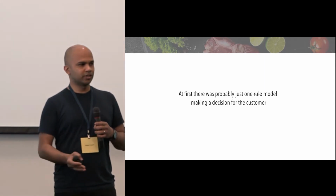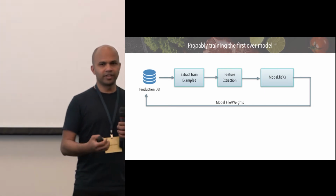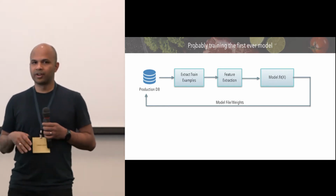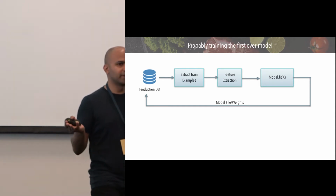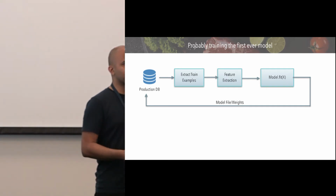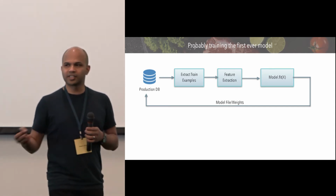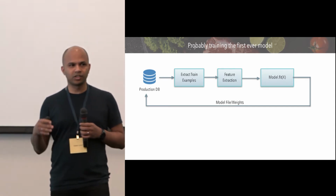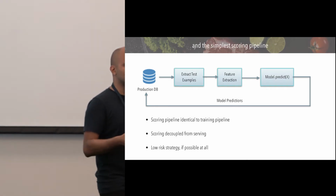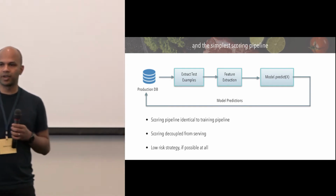You probably have one production database for pretty much everything, and you're pulling data from that, you're creating your training data, you're building a model, and you're writing the model back to your database, either a location of a file or the model itself. If it's a bunch of coefficients, you're running it in the database. So that's literally the first ever training pipeline. And then the test pipeline, or scoring pipeline, is essentially similar. You do pretty much the exact same thing, except instead of training the model, you are scoring examples. And you write back your predictions to the database, and you use them.